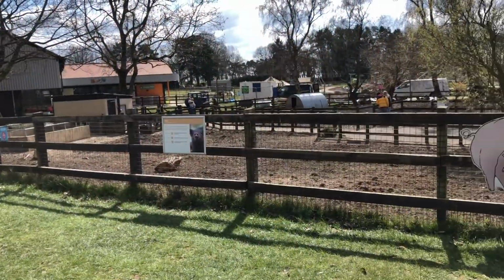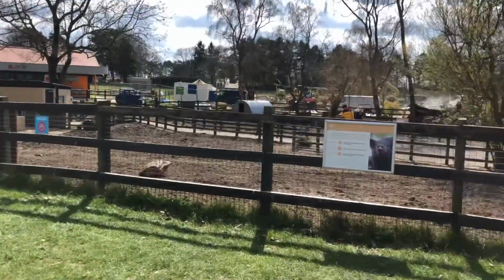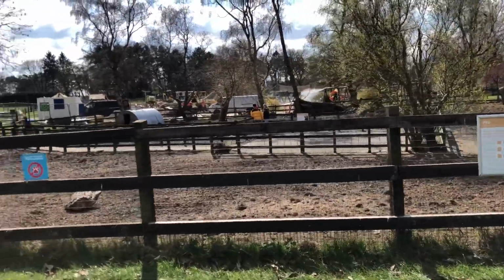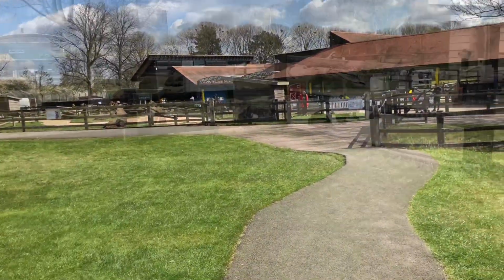But we're near the entrance now, so I don't really know what we're going to do. I might see if the petting zoo's open, see if we can see the goats, maybe. I don't know if it will be or not, but it's worth a try heading over there. Looks like the petting zoo is open, so let's go see some goats. Meant to be pigs in here. Can't quite see them in there. But the goats are over there, so let's go find them.